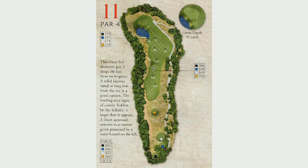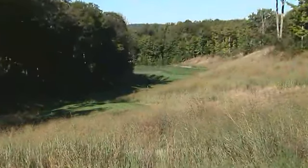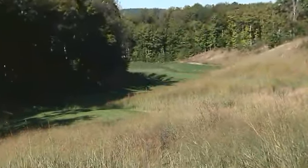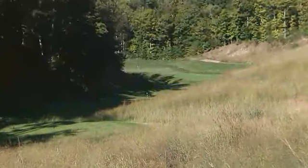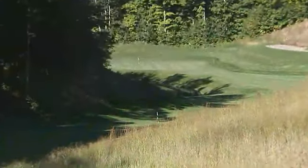A little bit of spice here because we do want to have a few of these plateaus up here for everybody. Number 11, this short but dramatic par 4 drops 80 feet from tee to green, which makes for a great vista as you're standing on the tee. But don't get caught up in the views. You still have to pull off a good tee shot. Jim Engh does leave you more room to the right, so you want to hit it to about 100 yards or so into the green.